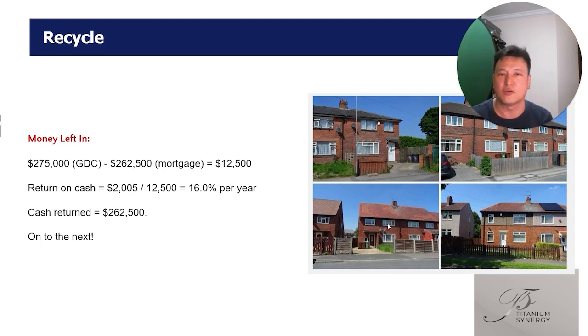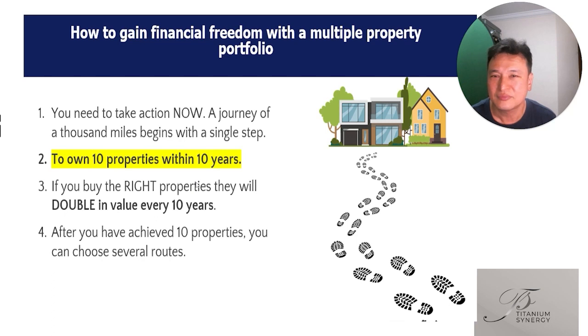You've got to get all your money out from mortgage. If you don't have mortgage, how are you going to get your money out? You're stuck for many years until you sell it, and then you take your money back, and then you buy the next one. You're never going to build this up. So the course will tell you how to gain financial freedom, and generally to own 10 properties in 10 years. I've done it, you can do it, and if you buy the right properties, they'll double every 10 years.